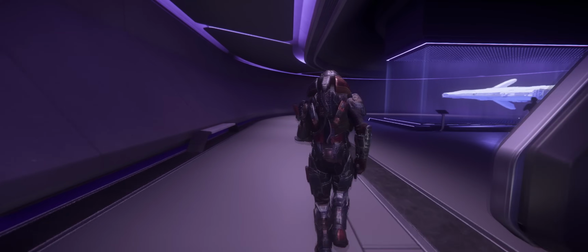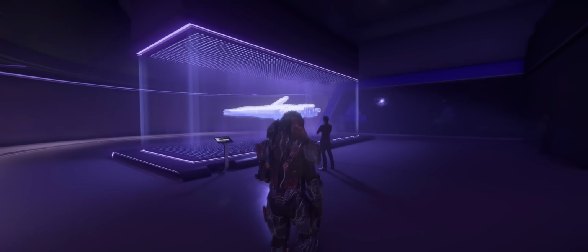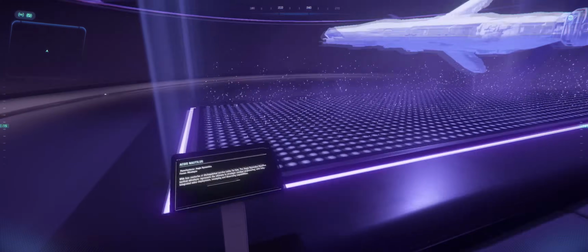That and the Crucible are the two support ships I'm really looking forward to the most. This is the Nautilus, I believe. Let's go over to the kiosk here. Nautilus. Yeah.